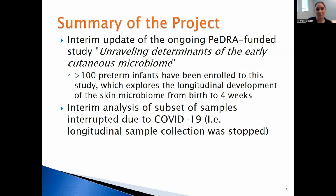For this study specifically, we focused on preterm infants because they are a population where it's easy to gather weekly samples because they're in the hospital. And of course, there's a lot of concerns with generalizability about that, but also there's a lot of reasons to really understand the skin microbiome in preterm infants because they're such a vulnerable population.